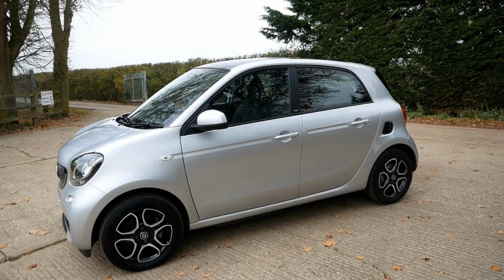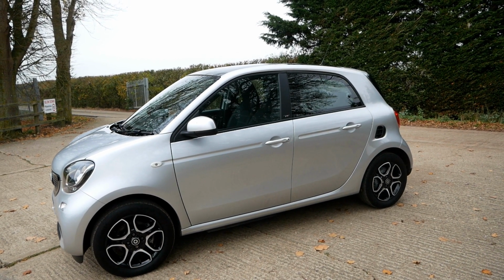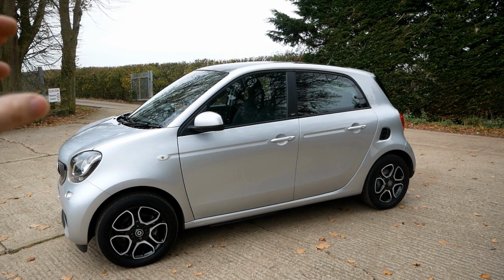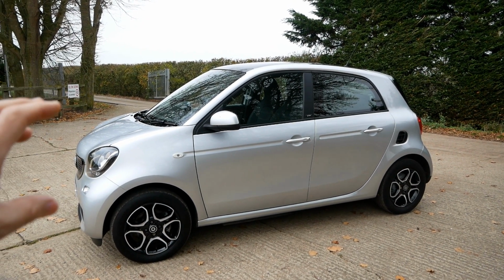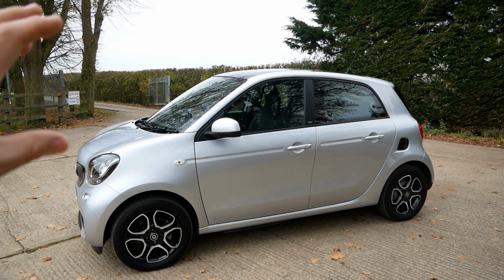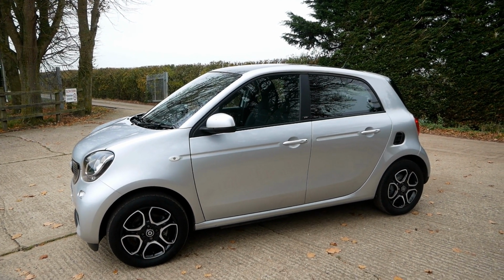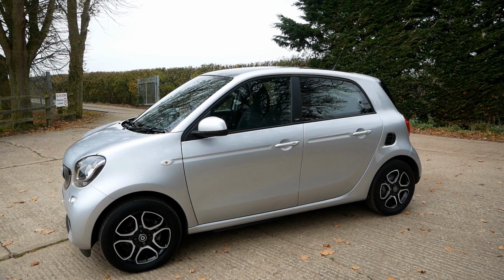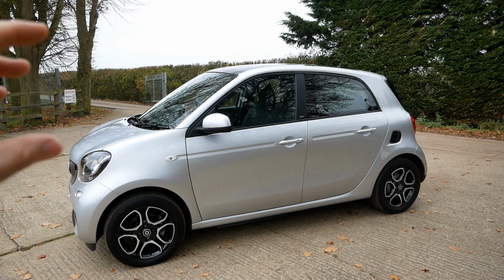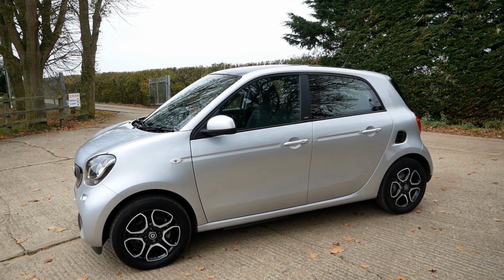So if you're looking for a local short distance runaround EV that's a little bit smaller and easier to park, then this might be a good car to look at. Certainly a lot better than an Ion or C0, and for your money I think, particularly if range wasn't an issue, a better option than a 22 kilowatt hour Zoe.